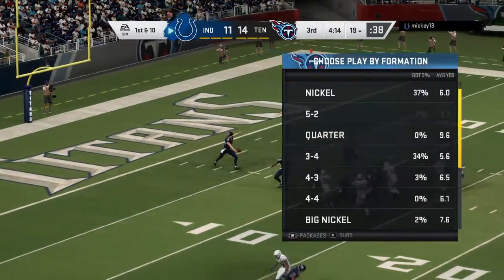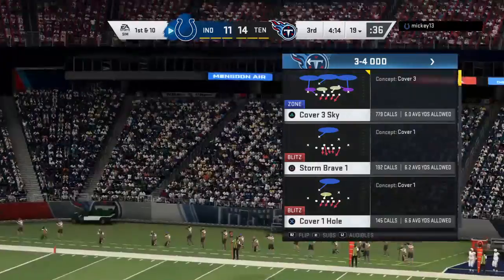Let's go, boys. Bring it up. At their own 19-yard line.